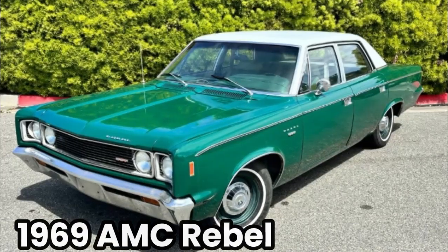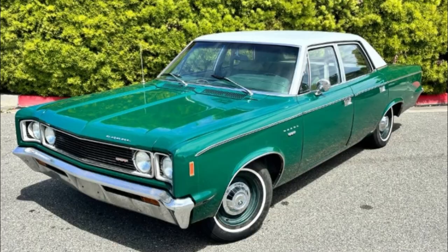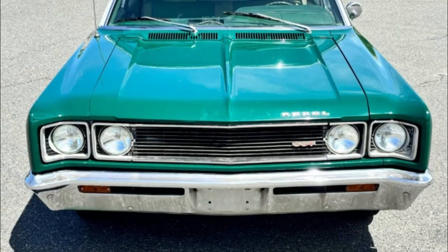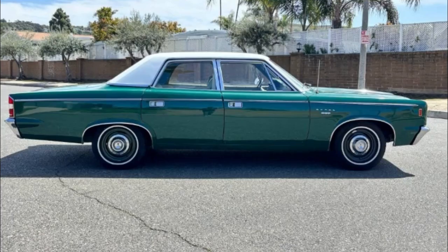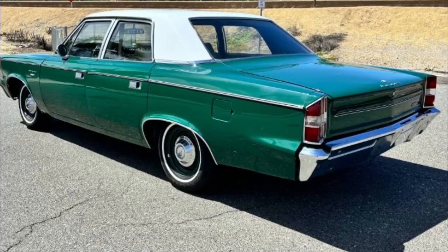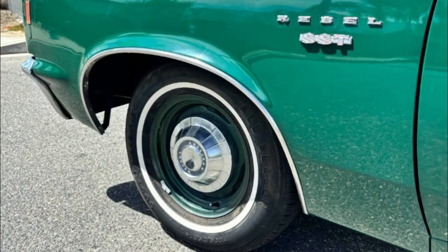Number 4. The 1969 AMC Rebel, priced at $7,900 and located in San Juan Capistrano. This classic comes with a clean title and is powered by an inline 6-cylinder engine, offering a smooth, reliable drive and leaving plenty of room for enthusiasts looking to upgrade or preserve originality. The 1969 Rebel was part of AMC's midsize lineup, introduced back in 1967, and this particular model year stands out thanks to its refreshed styling.